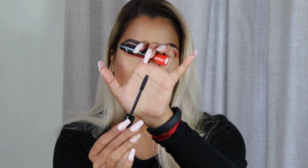But if you're looking for just a coat of mascara to coat your lashes, this is perfect, especially if you're going to be wearing falsies. But if you're not wearing falsies and you really want something that's going to make your lashes stand out, the So Fierce mascara is just so beautiful. It has the silicone wand. It really coats each individual lash, gives it volume, and it looks beautiful.